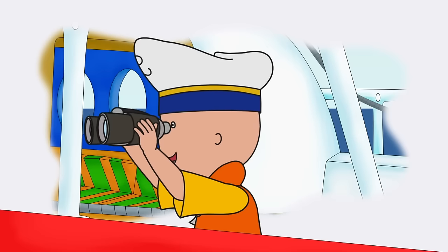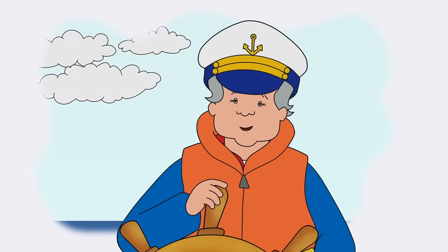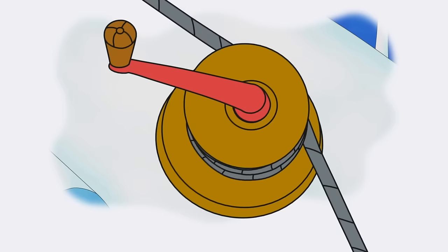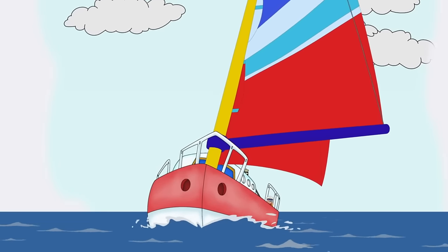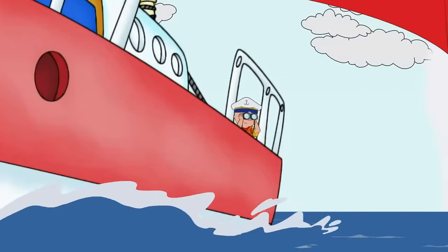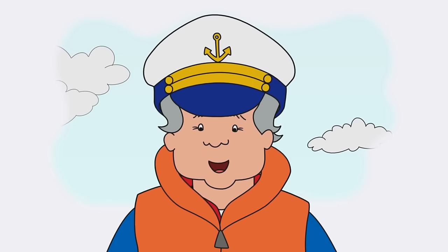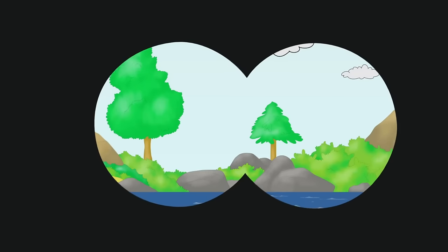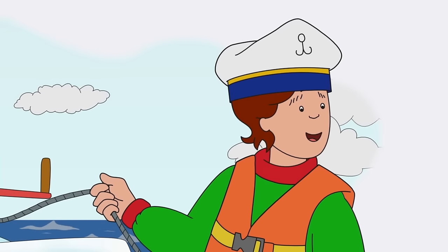Look, look! It's the island! I found it! There she blows! Adjust course, First Mate. Aye, aye, Captain. Caillou was beginning to enjoy his job as lookout. Now all he had to find was the cove with the dock. See anything yet, Caillou? Not yet, Captain. That's strange. We should have found it by now.